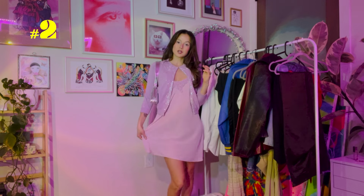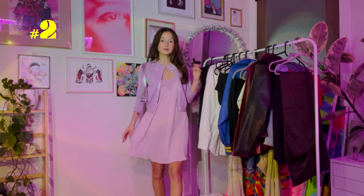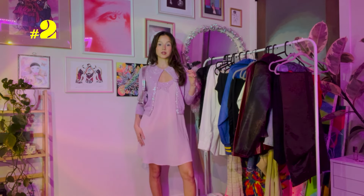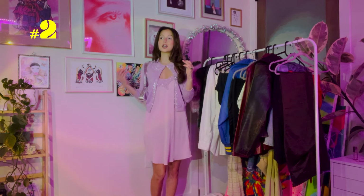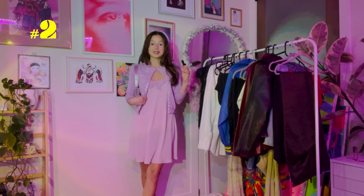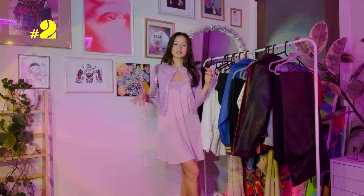The next girly chic outfit is this purple slip dress that I thrifted and this cardigan that I thrifted. This is from Zara. These shoes are from Mango, but this is just perfect together. I love this for spring and it just gives that girly chic look. And guess how much this outfit costs, like this and this. This is probably $10 together and I look adorable. So this is just amazing.